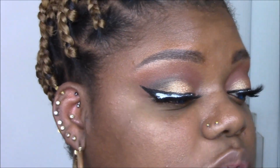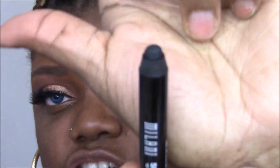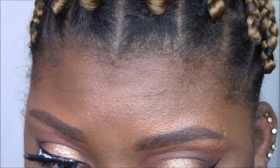So while our lashes are drying, because this one's giving me some trouble, I'm going to apply some black liner. Actually, this is a shadow stick, but they make really good liners as well. This is the Milani Shadow Eyes 12-Hour Eyeshadow in the shade Black Ink. It's a chunky eye pencil, but I'm actually going to use it in my waterline. And believe it or not, I haven't worn black eyeliner in a very long time.